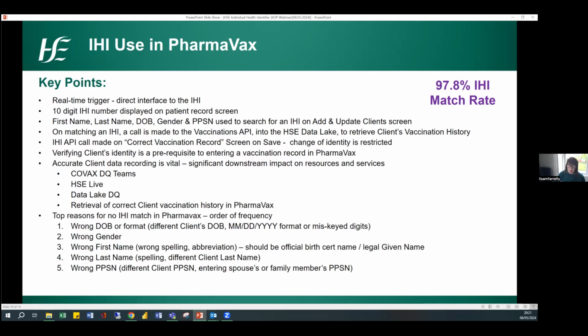So while we can do some normalization around the bridge piece, having that official birth cert name is really the way to go at point of keying in. Wrong last name, and again, spellings or different last names, we see some of this on the data analysis piece as well.